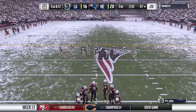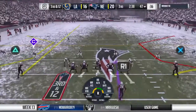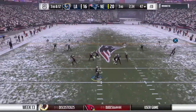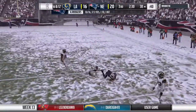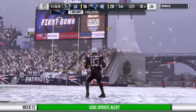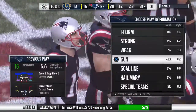The offense staring at a 3rd and 12 here. Working from the gun, Rodgers. He's got a man, it's Williams. And that one good for 16 yards and a first. He's such a good route runner, shows it there on third down. Very proficient and a good pass.